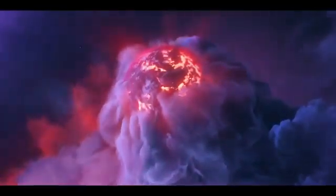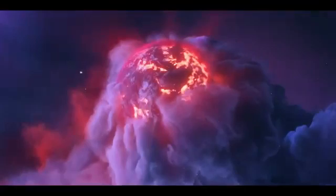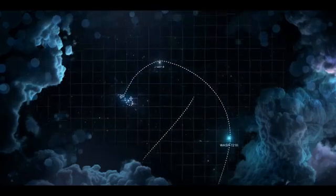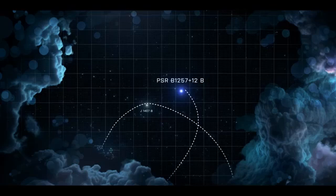But what's left on the outer edge can cool and condense until finally a new world is formed. A zombie planet, built from the ashes of the dead. Worlds like this are exceedingly rare. But 2,300 light-years away, this billion-year-old pulsar is the keeper of not one, but 3 potential zombie planets.